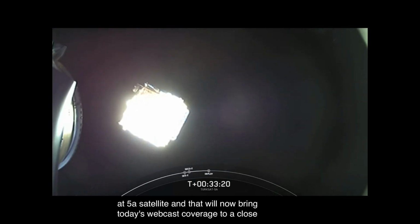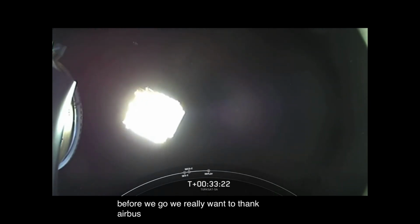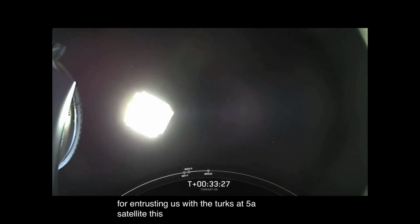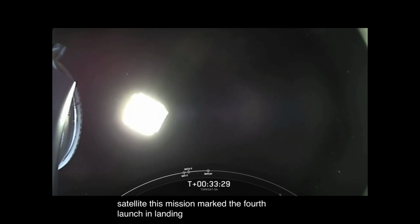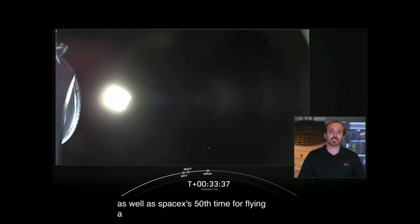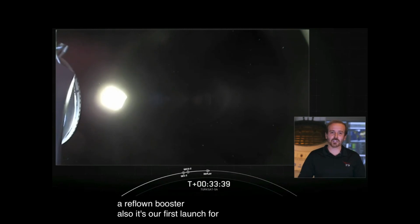Before we go, we really want to thank Airbus, our customer, for entrusting us with the Türksat 5A satellite. This mission marked the 4th launch and landing for this Falcon 9 booster. It was also SpaceX's 71st successful booster landing, as well as SpaceX's 50th time for flying a reflown booster. Also, it's our first launch for 2021.